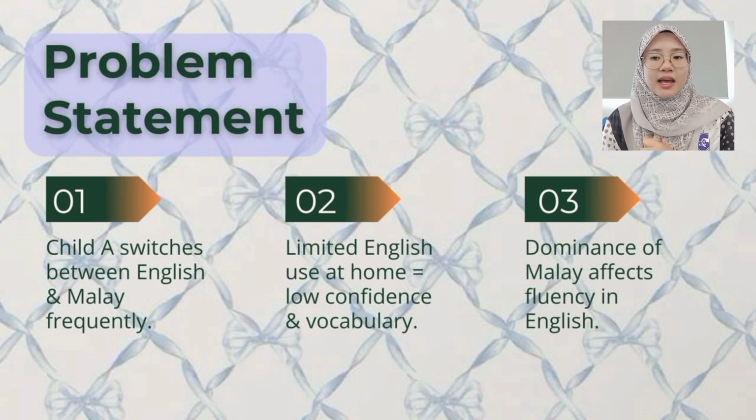Child A primarily communicates in Malay with family and friends. Though she sometimes uses English with her mother, sister, and teacher, her overall use of English is very minimal. This suggests a stronger connection to her native language in everyday life. This aligns with Normal Liska and D'Angelo 2024, who emphasized that learning English in school is vital for academic success and future global opportunities.